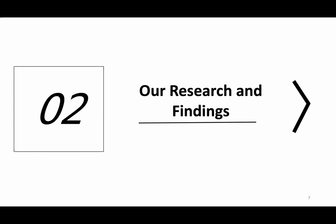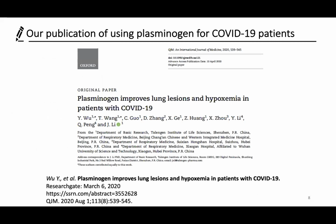So the second part of my talk is our research and the findings. We published one paper called Plasminogen Improves Lung Lesions and Hypoxemia in Patients with COVID-19. This was first published as a preprint on the platforms ResearchGate and SSRN as early as the 6th of March 2020, and later in April got peer-reviewed and accepted by QJM from Oxford Press, and published in August last year.